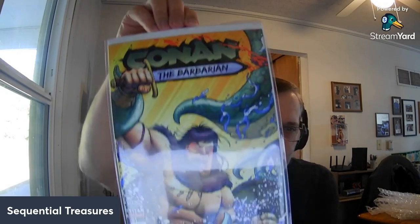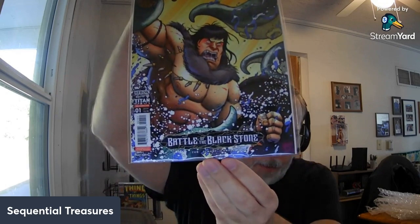And of course, as I got the regular series, I also got the miniseries they're doing for this special thing, the Battle of the Blackstone.